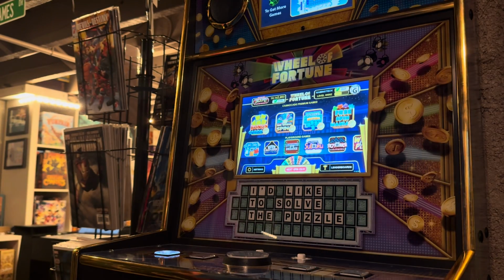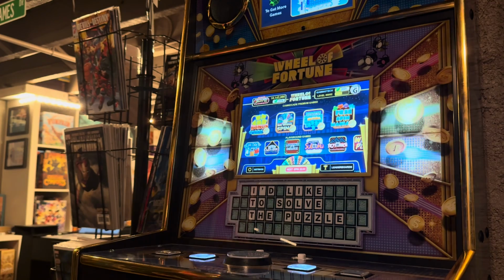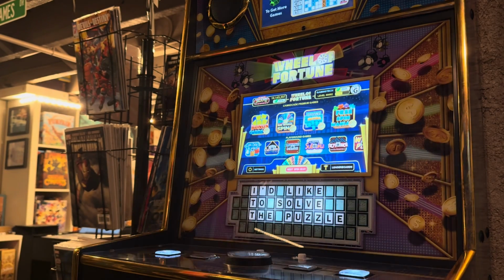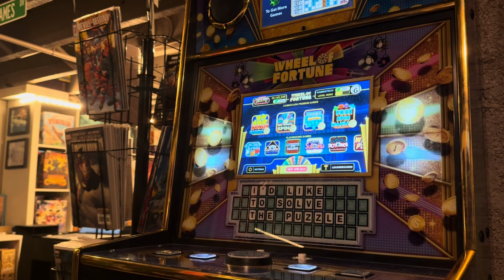All right, so here on this machine, there's a couple of things that I want to bring up that I think are really cool. So first of all, a lot of people kept saying, why would you play a casino game where you don't actually win real money? What would exactly be the point of that, is what most people are saying.